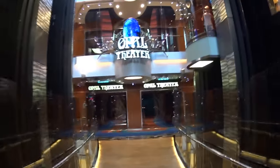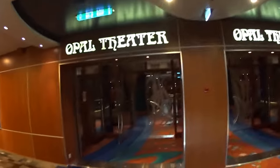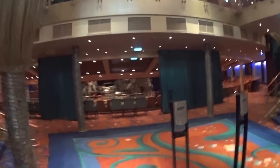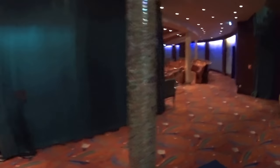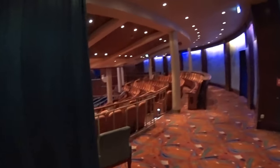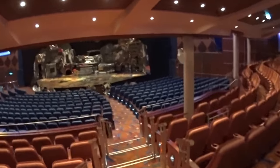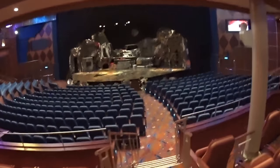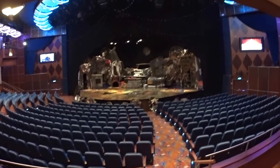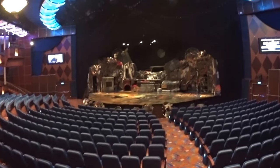Alright, we're now entering the Opal Theater, which is the largest show lounge, probably on any cruise ship in the world. And I'm sure they do amazing entertainment on board. I think the Oasis of the Seas has Hairspray as the main show. And Royal Caribbean spends big bucks to get licensing to have the Broadway shows on board. So I think the Oasis has Hairspray, the Allure of the Seas has Chicago, and the Harmony of the Seas that's coming out soon will have Grease. And the other ships have great shows as well.